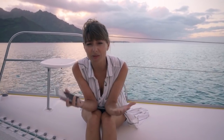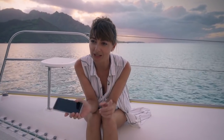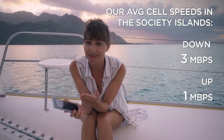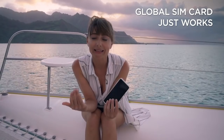Once you have it, you can travel about the world. 172 countries is what they have listed now, and your phone just works with, of course, whatever local connection is. So here, our speeds are only going to be as good as the local speeds are. But we arrive and our phone just works. We don't have to go pick up a local SIM or anything like that.